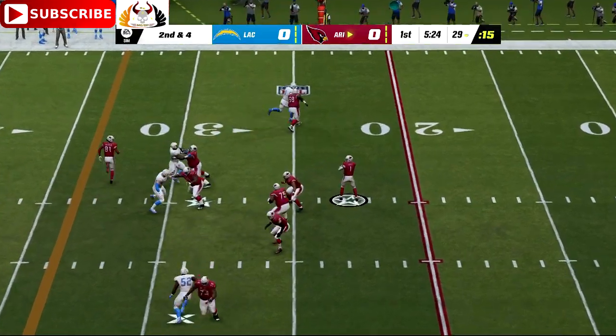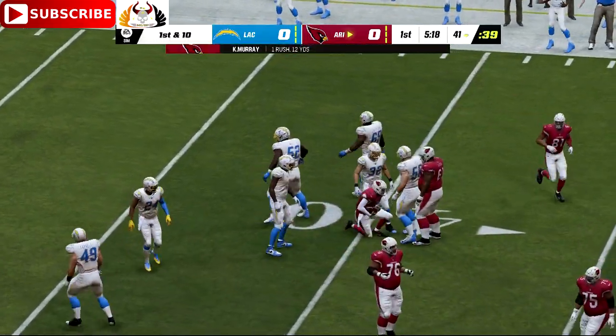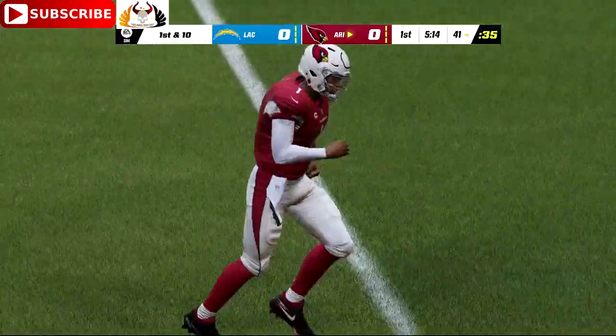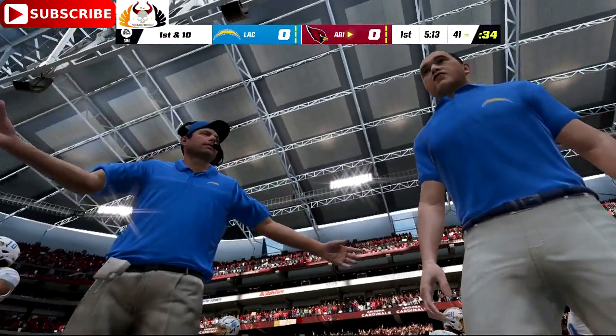On play action, it's Murray. And they get him down, but not before he takes it across the 40-yard line. A nifty bit of scrambling there. 12 yards, 1st down. And there's the beauty of Kyler Murray because we all know he can get it done through the air. Terrific right arm.